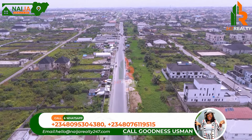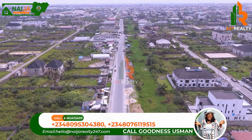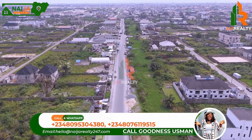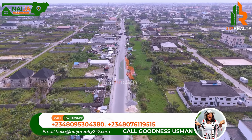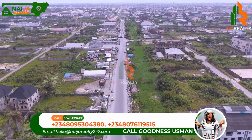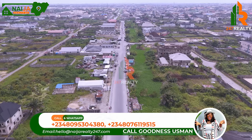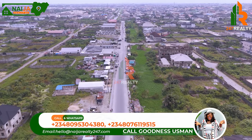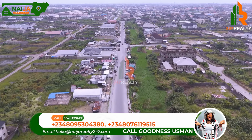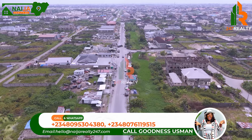But the interesting thing is the fact that it's been structured by the government. They have drainages in some parts. So this part I'm showing you guys is still the part that is not very busy. When we go to the second part, when we do the next batch, you will see that you have more busy areas. I'll be able to show you guys the more busy parts of this Lekki Scheme 2, so to speak.